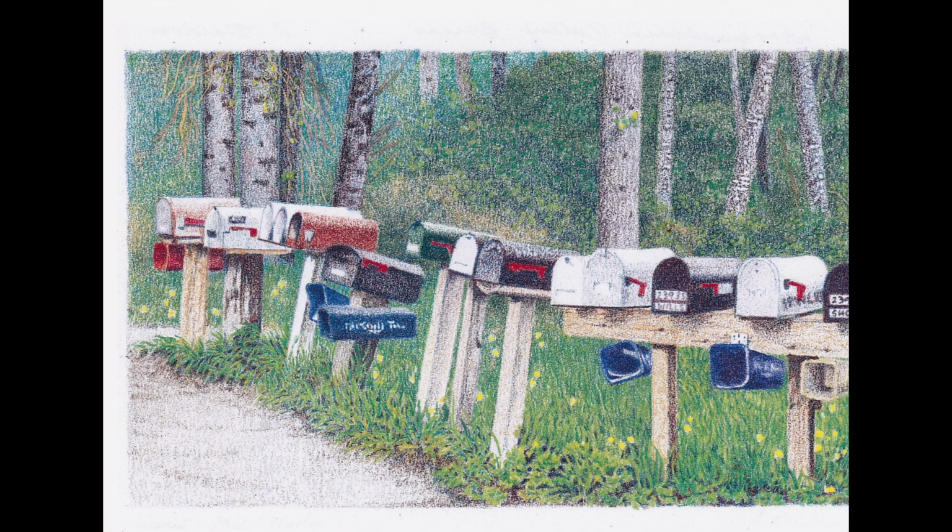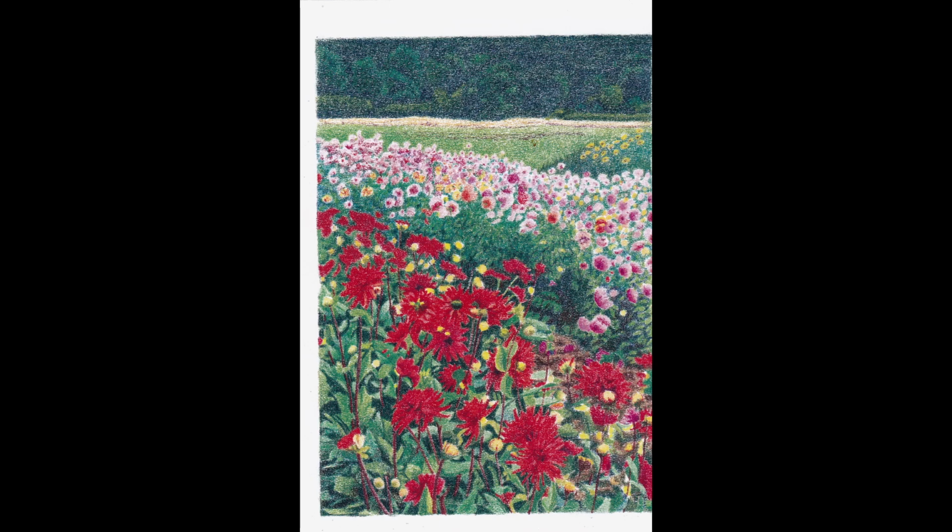That's a very back road in the Snoqualmie Valley. And it was spring, and I saw these mailboxes, and they just spoke to me. So I just took some photos of them. Well, that was fun to do because I love to do botanicals, and here was a big field for botanicals for me. Well, that was plein air. That was not from a photo.